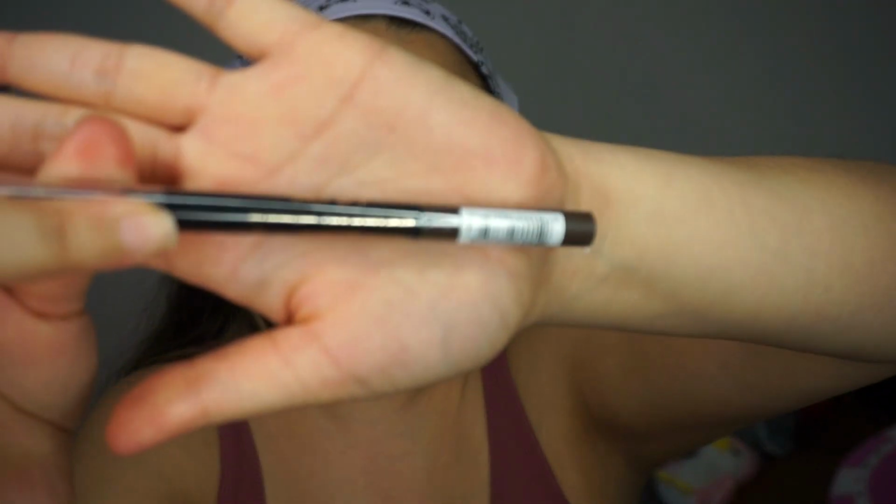Let's see, I also got a lip pencil. This one's called Sugar and Spice. And then a brow pencil as well. This one's called the Brow Bestie. I got this in the shade Medium Brown. Now, each of these items are like $10 and less.